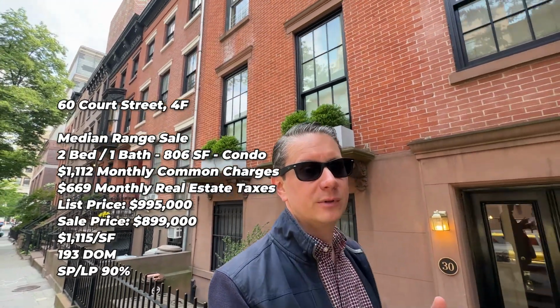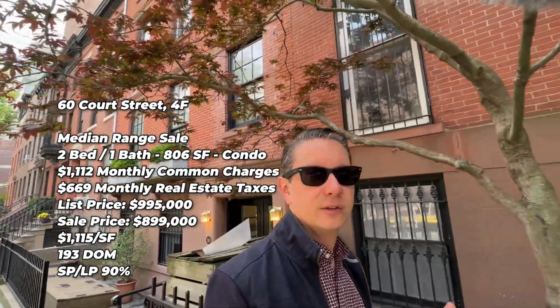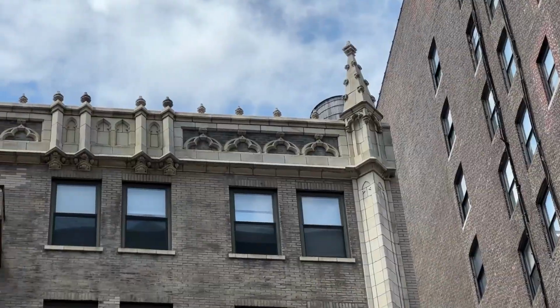The list price was $995, so these guys got a really good deal. 193 days on the market, and the sale to list price ratio was 90%. This one's a condo, so it had about $1,115 per square foot. The common charges were $1,100 a month, and the real estate taxes were just under $700 a month. Apartment 4F, if you want to check it out.